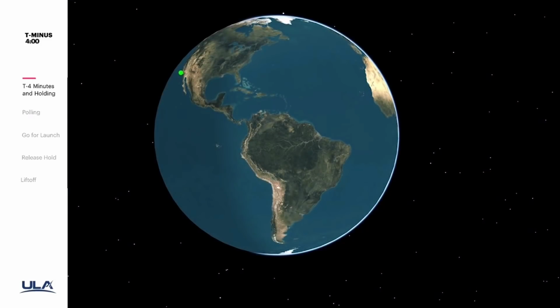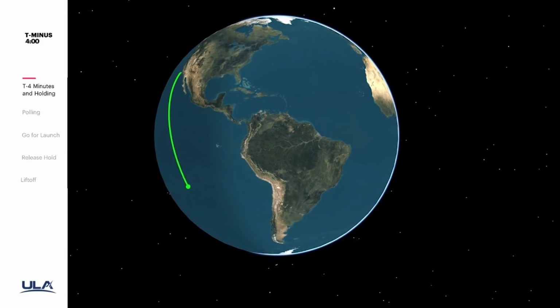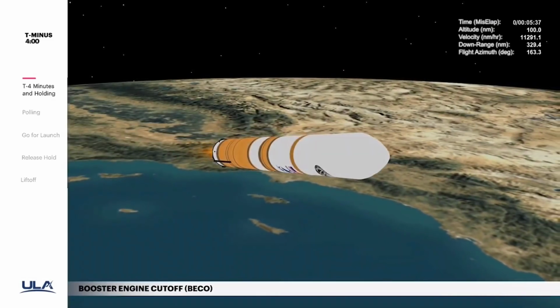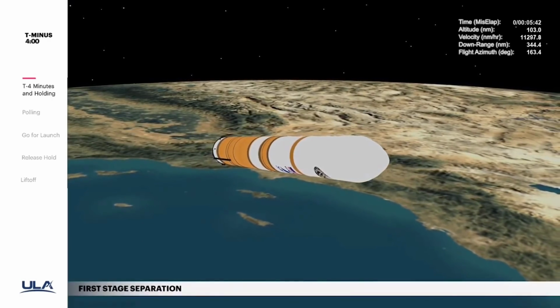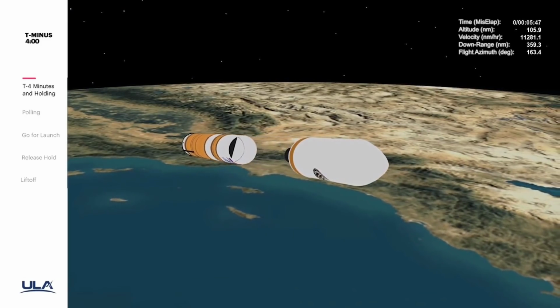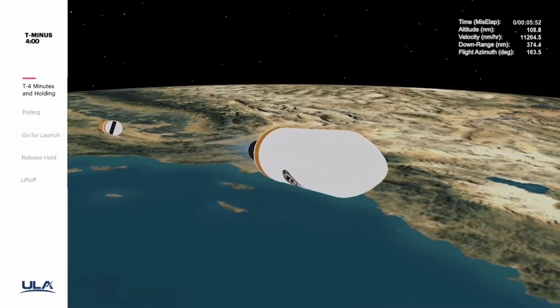Approaching main engine cutoff, Delta IV is burning propellant at a rate of 1,945 pounds per second, traveling at more than 13,281 miles per hour and located 115 miles in altitude and 378 miles downrange. At 5 minutes 36 seconds, propellant levels deplete and the main engine shuts down. 7 seconds later, the Delta IV separation system activates to release the first stage. The vehicle now weighs a little more than 7% of what it did at liftoff.